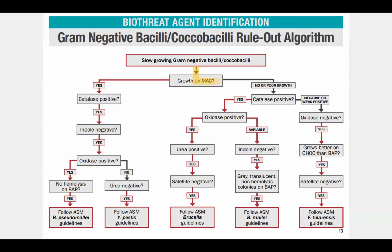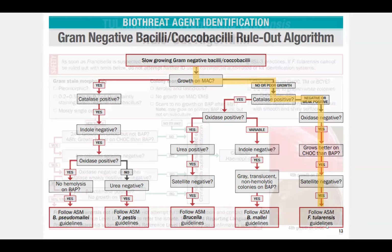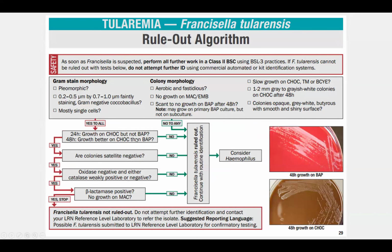So we go down this way. You can run this little flow chart. This is a document that comes from the American Public Health Laboratories. As we go down this, we say, okay, we're looking at this possibly being Francisella. We can go to the guidelines for Francisella and ask, does it meet all of these criteria? Yes, it does. That looks like it.